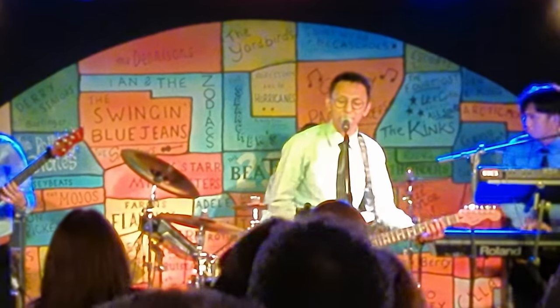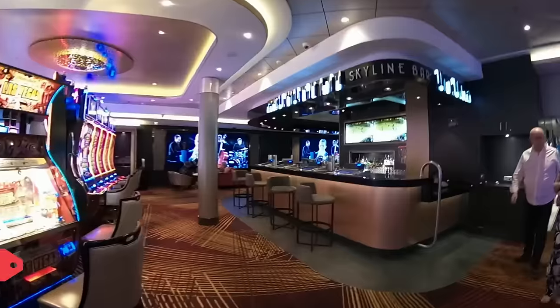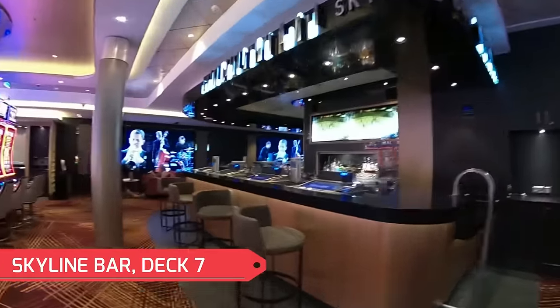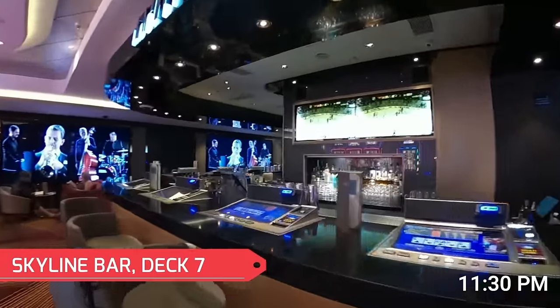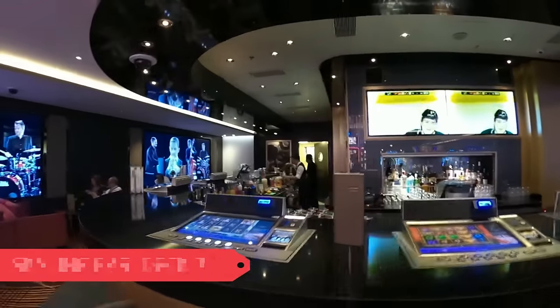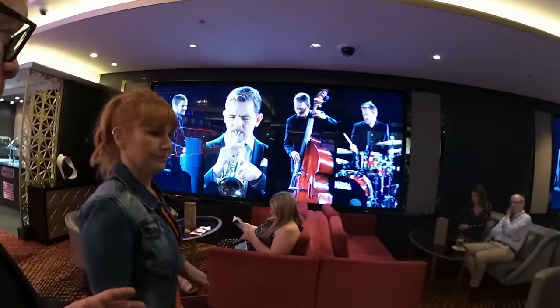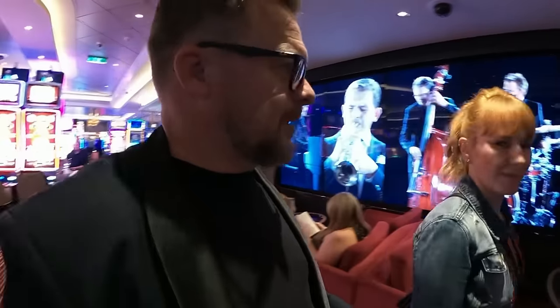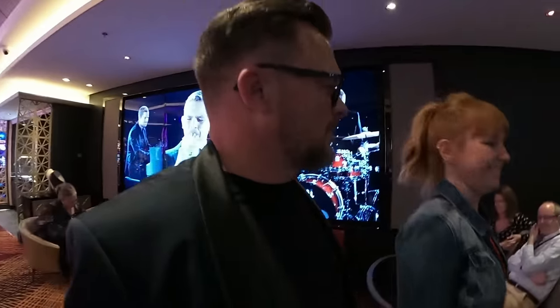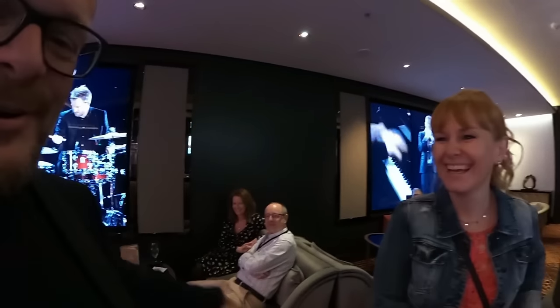The band gave it their best shot with the keyboard player doing both piano, horns and guitar solos. Let's finish the night at the Skyline Bar in the casino for a nightcap. Or two, or three. Filipinos singing blues, we had Filipinos singing language. And then what else is there? Say hello to Stephen. Hi! And the birthday girl.